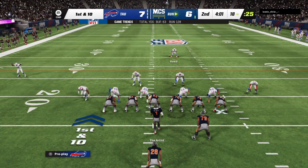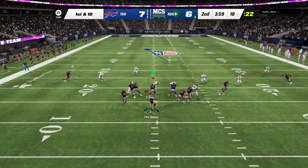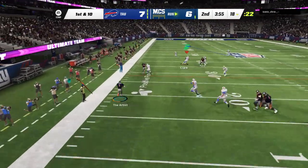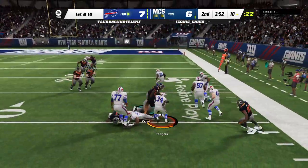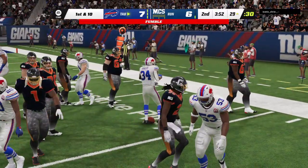Ready to begin their next drive here, the NFC offense. They'll come out throwing here to start the drive. Forced out to his left, and I think the ball's out. Now this is picked up by the Bills, and they will take over at the 29-yard line.